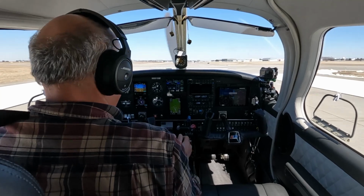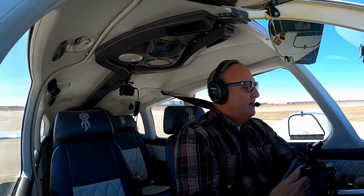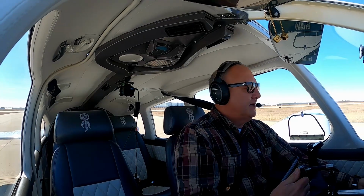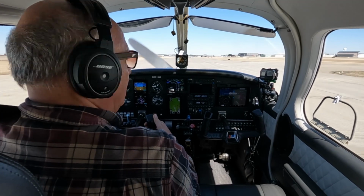Perfect. All right, flaps up. Landing lights coming off. Fuel pump is off, and we'll go all the way down to the end.